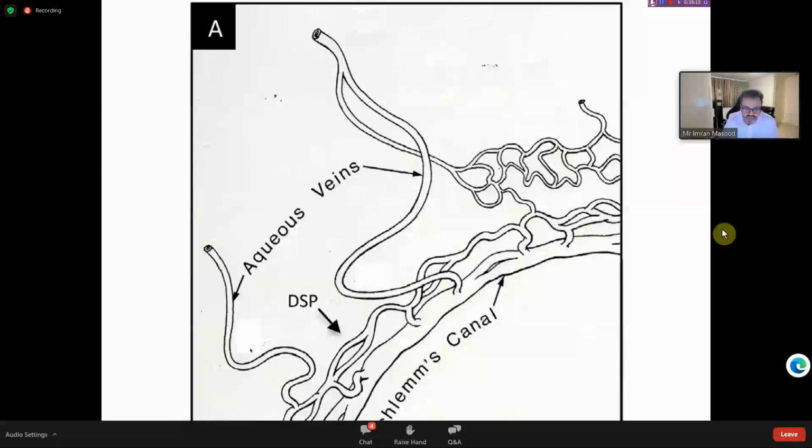What's interesting is that if I take one aqueous vein, one aqueous vein can carry away 1.2 microliters a minute of aqueous humor. So 2 aqueous veins can actually carry away the entire amount of aqueous humor that is produced by the ciliary body in that time. So it does, again, really highlight the redundancy in the system and the fact that the system has tremendous capability to compensate.